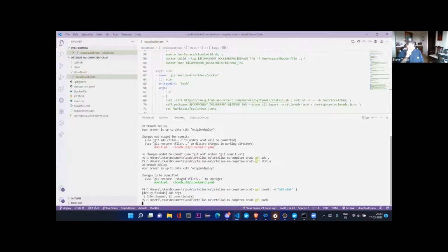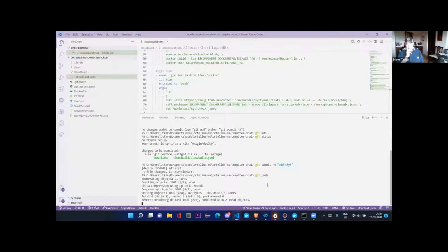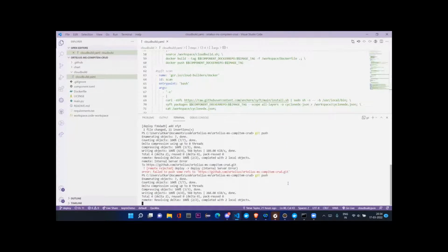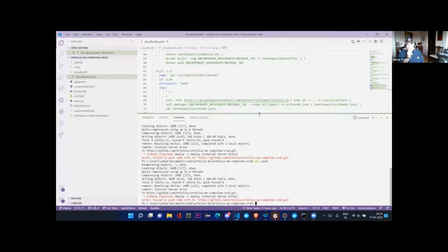Yeah, it'll give you that message. Oh, it worked. Oh, it got rejected. And this error is from GitHub itself. Yeah, that's what I was afraid of. Let me try it once more. Yeah, it's not going there. Dang.